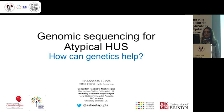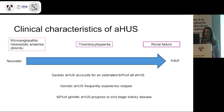So just for the trainees in the room, the clinical characteristics of HUS or atypical HUS are microangiopathic hemolytic anemia, thrombocytopenia and renal failure. We know the condition can manifest in neonates right through to adults. We think genetic causes are present in 60%, but not every study can pick those up. If they have a genetic cause, they frequently experience relapse, as we've seen, and 60% of those with genetic disease progress to end-stage kidney failure.